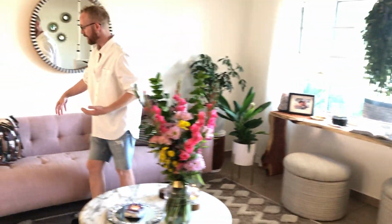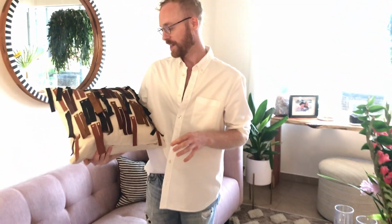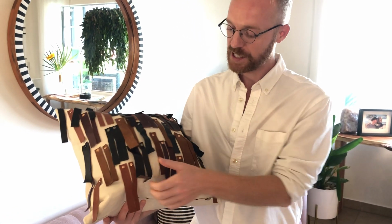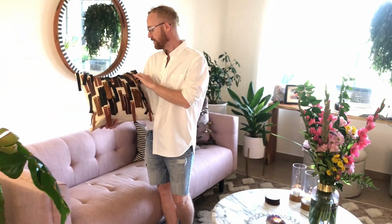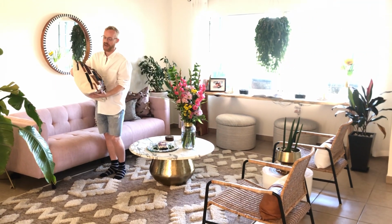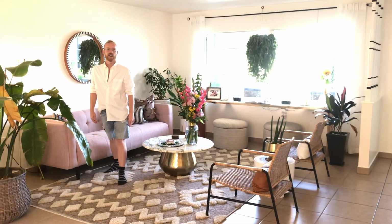But over here, we have this beautiful little fringe pillow. I love it because it's super random and it just gives a little added texture and flair to our seating arrangement. And I love how it just really embodies this room with just picking up and adding upon the already pre-existing details.